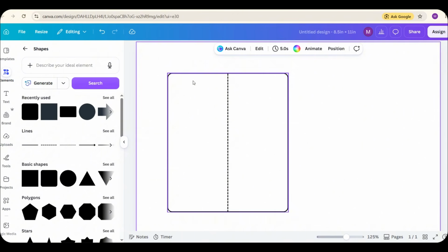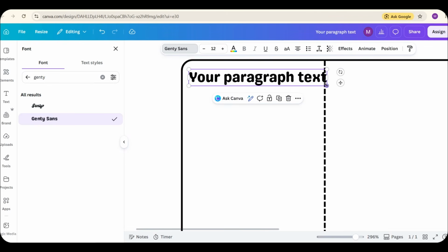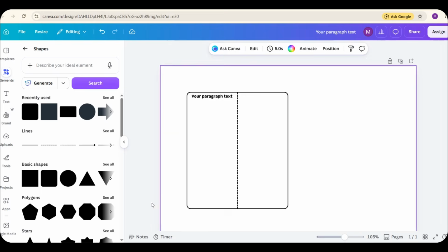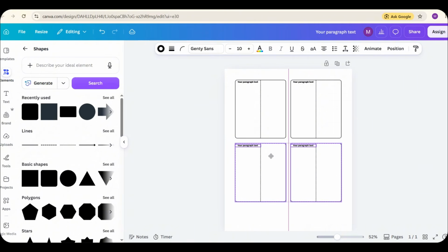Now I'll press the letter T on my keyboard to add text. This is where I'll type the name of the emotion, such as happy, sad, or any other emotion from my list. I'll place that text at the top of the square. At this point, the process becomes very easy. I'll duplicate this square several times until I have 4 squares on the page, and then I'll resize them so they fit nicely within the page layout.